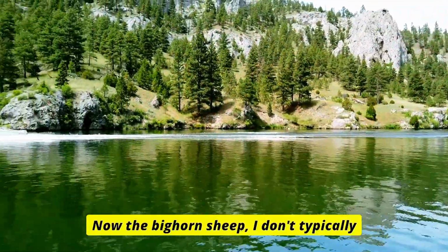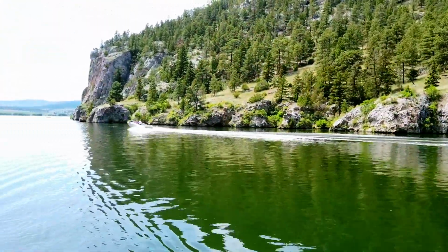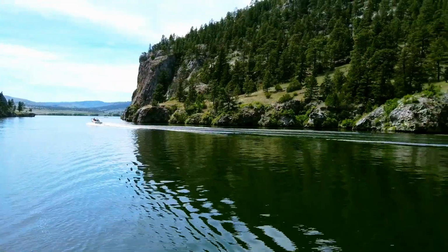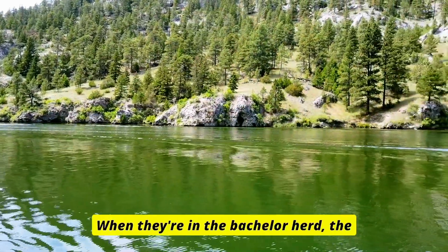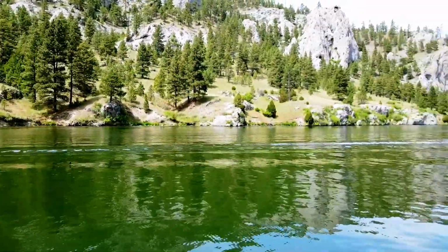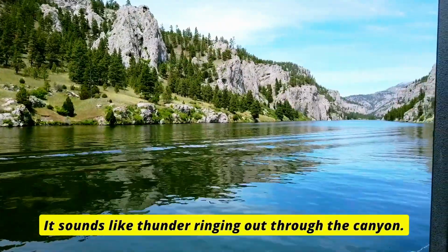Now, the bighorn sheep, I don't typically see them on this end of the canyon. Last time I said that, I looked up and there was a bighorn sheep right there. But I typically see them in the fall. When they're in the bachelor herd, the males come down to this end of the canyon and they fight for dominance. It's quite a spectacular sight to see. When they butt heads, it sounds like thunder ringing out through the canyon.